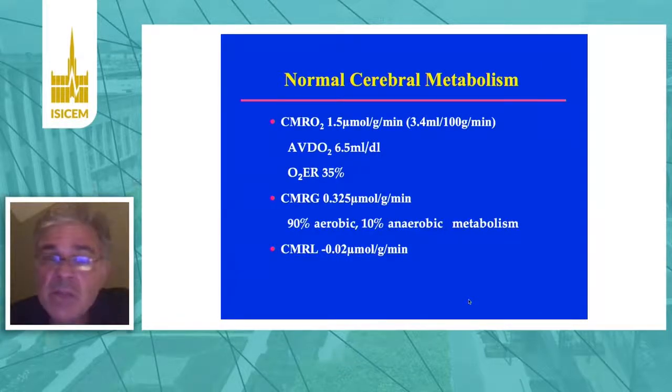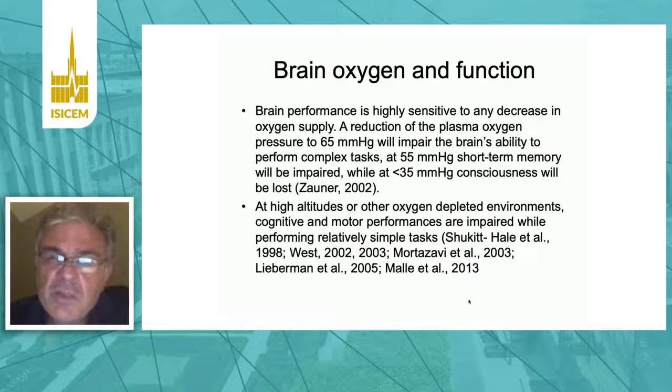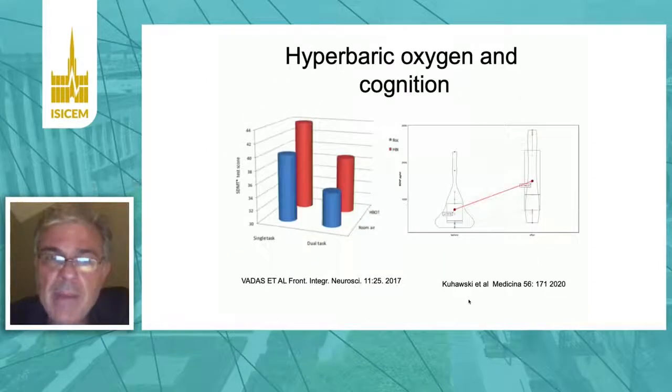The brain consumes about 3.5 mL per 100 grams a minute of oxygen, and oxygen and brain function are interrelated. So brain performance decreases when you reduce brain oxygen. This is seen at high altitude or other oxygen-depleted environments, where cognitive and motor performance is impaired. Conversely, as you increase oxygen, you can see an improvement in cognition.